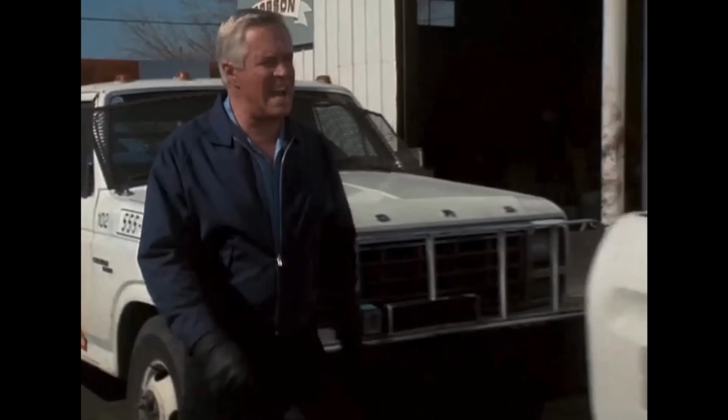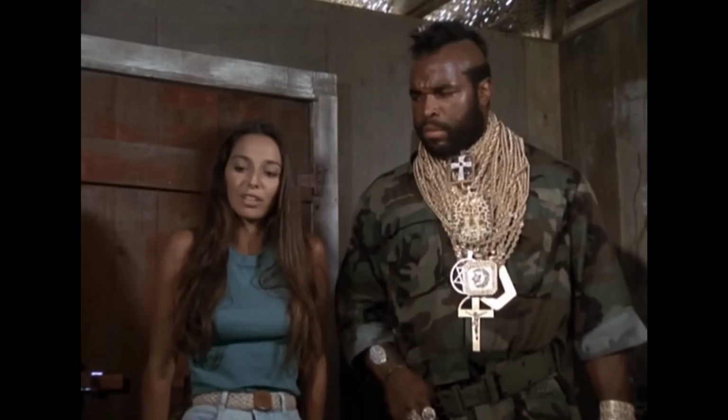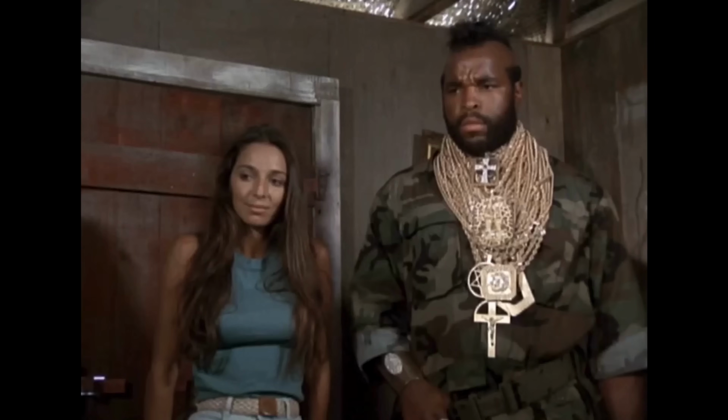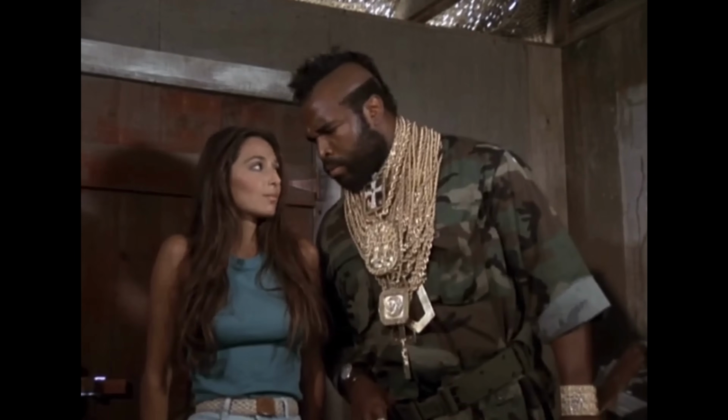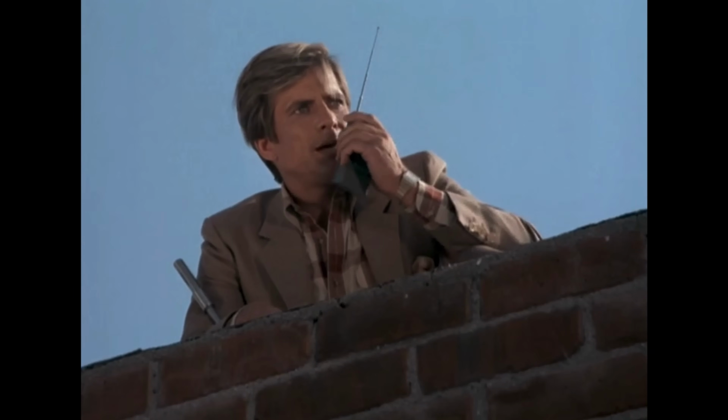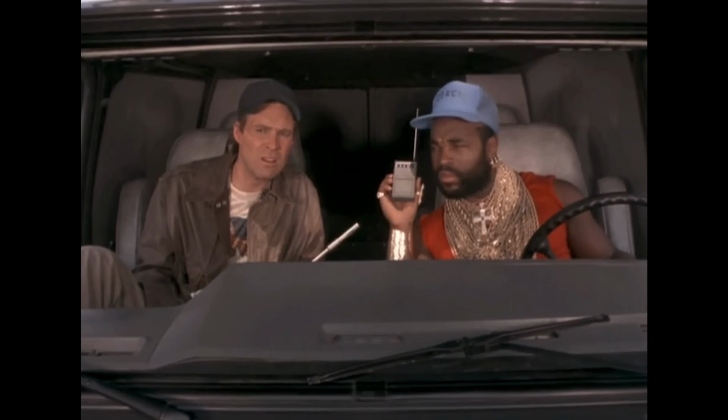Let's go, guys! 4 men come out of nowhere and think they can defeat an army. Well, we've done it before. Right, B.A.? Right. Okay, Hannibal, what do you want to do? If we're gonna find out what's going on, we gotta hang back. Face, have you got a good cover fire position? Yeah, I can see most of the street from here. Good. Hold that spot. Everybody else close in and stay out of sight. Stay sharp. Safety's off.